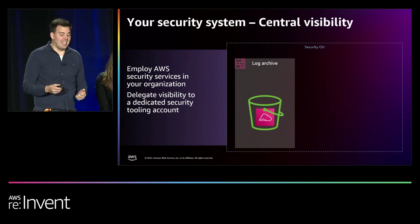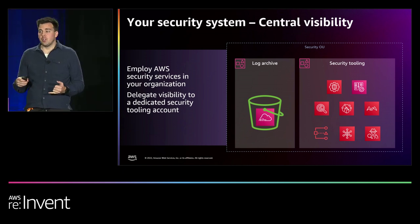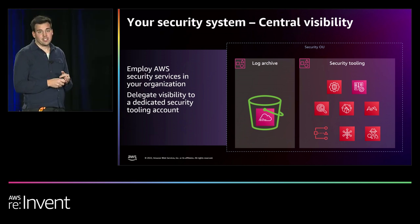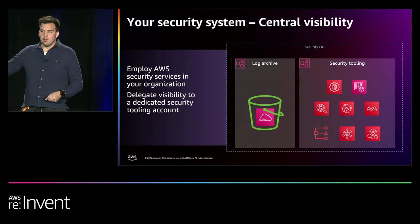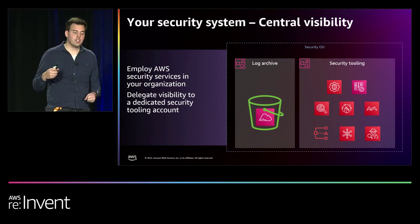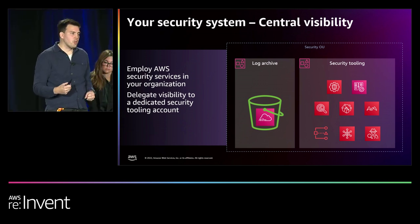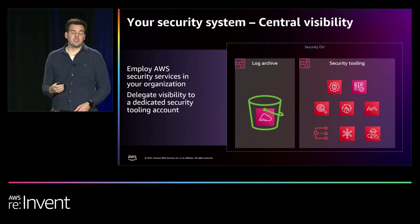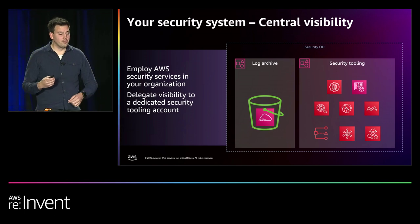goes on. And then a second account we recommend is a security tooling account. So when it comes to AWS security services like GuardDuty or Security Hub or IAM Access Analyzer or Detective or Inspector, a number of others, you can enable the service at the organization level, and then you can delegate the administration of the service to that security tooling account. Again, this is an account in your security OU that your security team can use to see what goes on and to see all the findings from the AWS security services that exist and take actions on those findings.